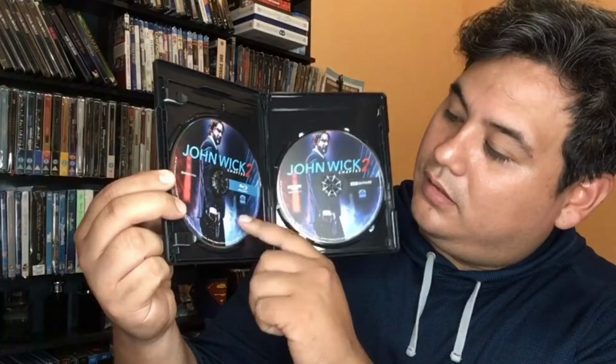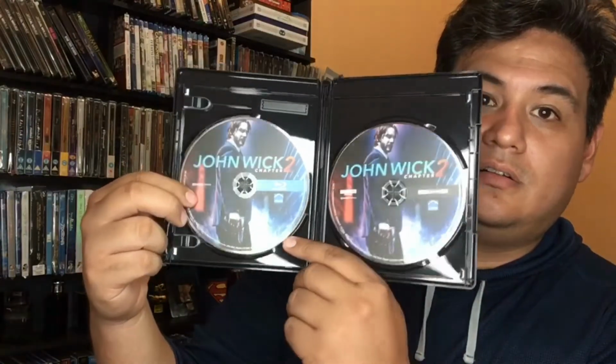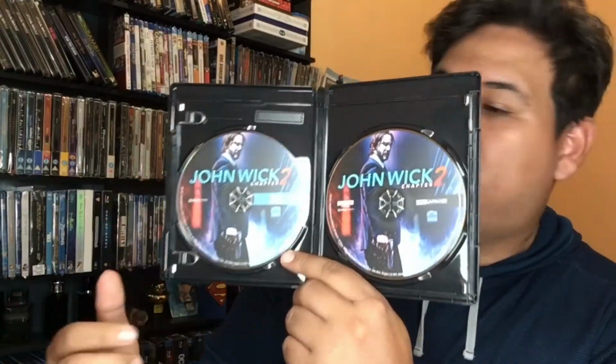So it's pretty good. At least the discs here in the John Wick Chapter 2 have more color to it. I have my digital copy here. As you can see, you got your 4K edition right here, and then you got your Blu-ray right there. Not bad. The case itself looks really nice. You got your detailed description in the back.